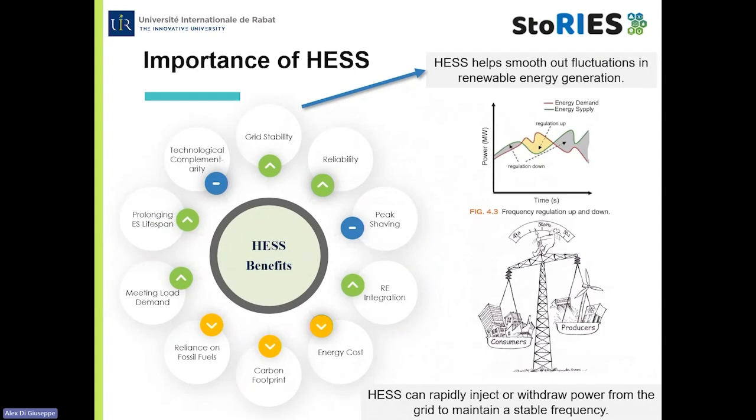Here we're talking about frequency regulation, which means regulating the frequency up and down. The main aim is to smooth out the fluctuations in renewable energy, as we know the output is variable. Energy storage or hybrid energy storage can, in this case, rapidly absorb or inject power in order to maintain a stable frequency. That's the main objective, and it's very important for the industrial grid.